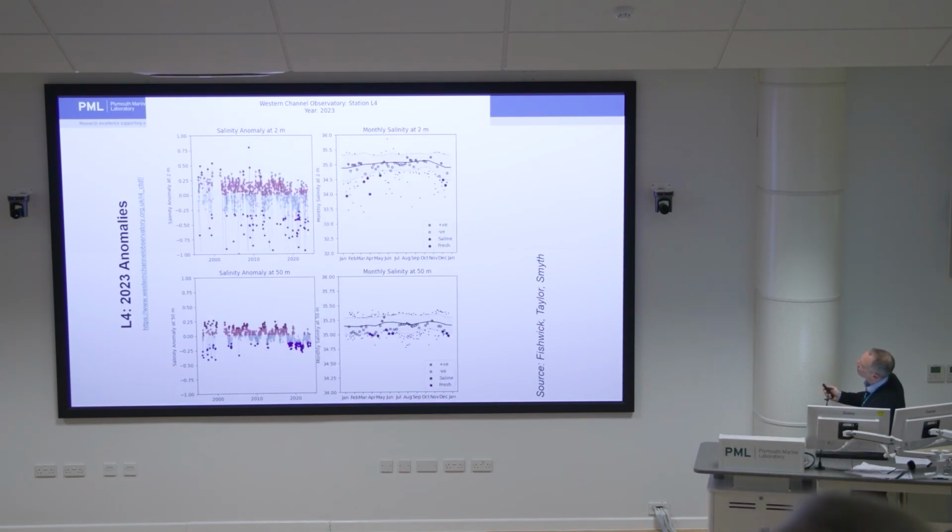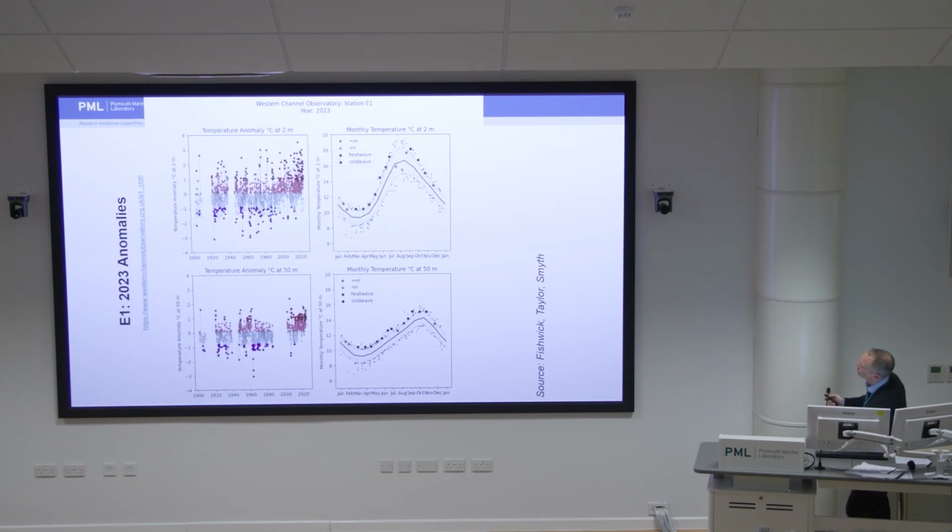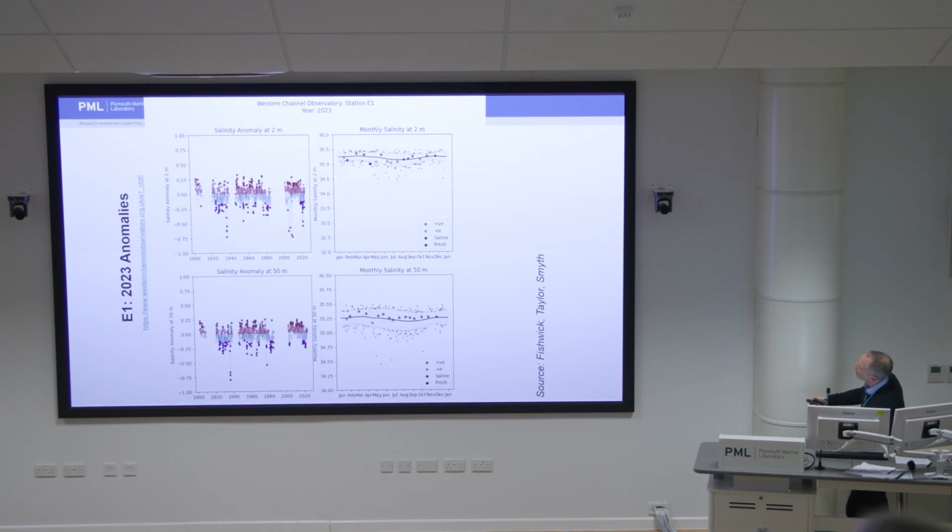Okay, so a little bit about the salinity. I won't go into too much detail there. This is what we saw at E1. The great thing about E1 is that we go back to 1903, so you can see that there's been an inexorable rise in terms of the temperature and also the increased frequency of marine heat waves during the series. And then last year, the thing to note are, again, the June heat wave here and the heat wave that we picked up in September as well, and the disappointing summer that you can see in the middle there. And that's the salinity.